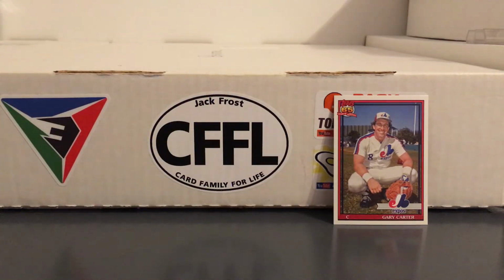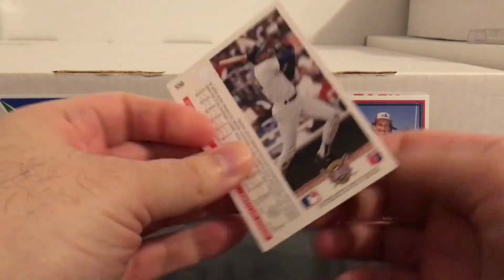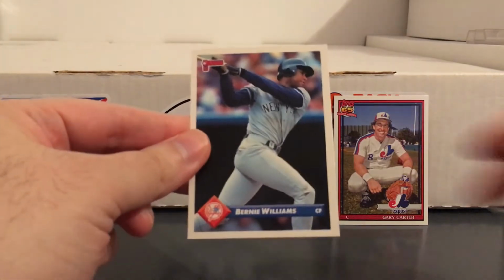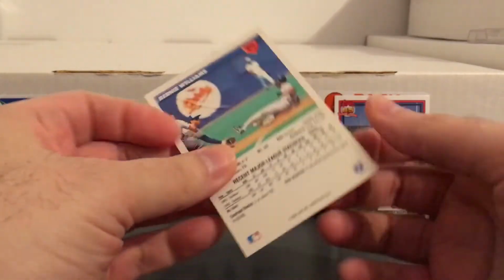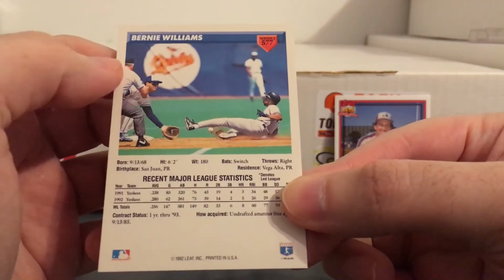And some Bernie stuff. You know I always love the Bernie cards. 92 Upper Deck. 93 Donruss. Cool shot there, sliding. I think that's Robbie Alomar there.